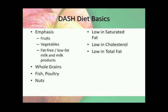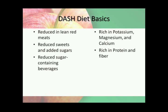So the DASH diet basics: it emphasizes eating fruits and vegetables, and any fruits and vegetables. We don't exclude any kind of fruit and vegetable. Choosing fat-free or low-fat milk and milk products, choosing whole grains, fish, poultry, nuts. You want to choose foods that are low in saturated fat, low in cholesterol, and low in total fat. So you want to reduce your lean red meats. Even though red meats are okay, we want you to choose those red meats less often than you do those white meats. You want to reduce your sweets and added sugars. You want to reduce sugar-containing beverages. You want to choose fruits and vegetables and milk products that are rich in potassium, magnesium, and calcium. And then you want foods that are rich in protein and fiber.